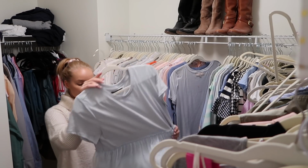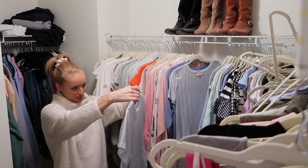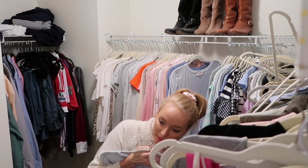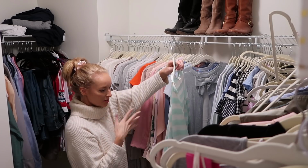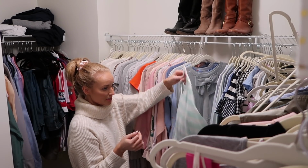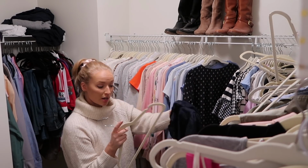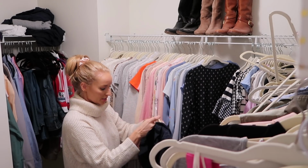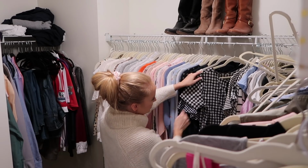I have this same shirt in gray as well, and between the two I'm going to wear the gray more, so I'm just going to get rid of this one I think too. Actually, I'm going to keep it. I've had this shirt again for years. I haven't worn it in at least a year, if not 2. I'm going to see if my mom wants it though, so I'm going to put that aside. It's on the chopping block, so if I don't wear it next year, then it's got to go next time I declutter.